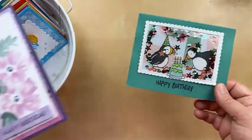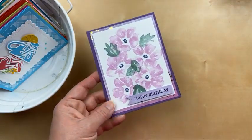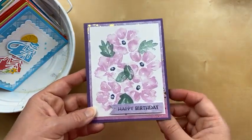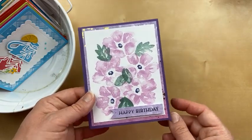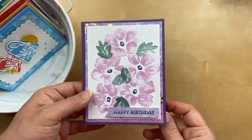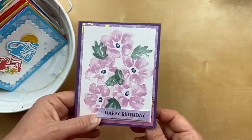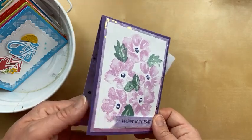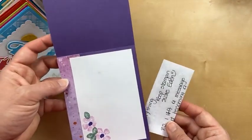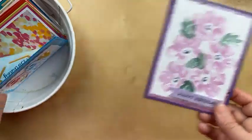Thank you so much. Next up is a card from Susie Eater. She also sent a duplicate for me when she sent this in for the great big card swap. Susie, thank you for the extra one. Thank you for the birthday wishes. These beautiful colors are fresh freesia and mint macaron, I believe, on a gorgeous grape kind of color card base. Oh, on the inside too. I love it. Thank you, thank you, thank you, Susie.